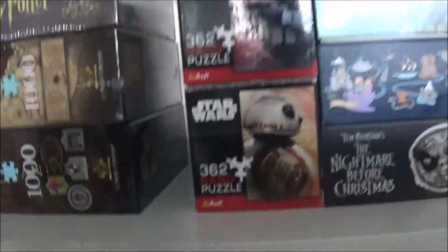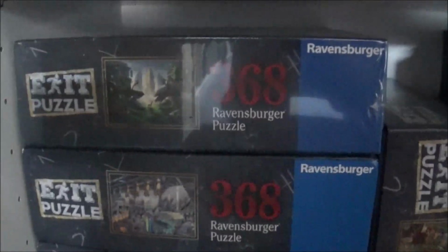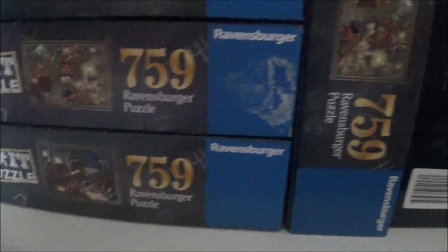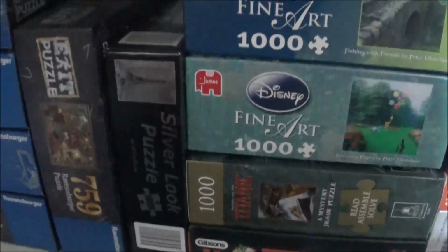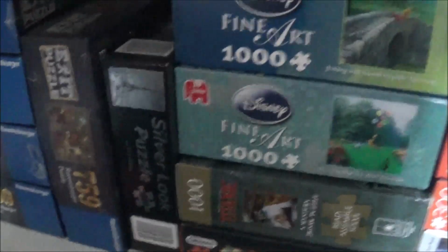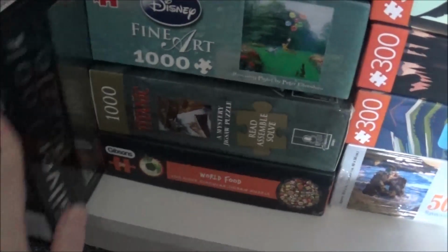Okay, and if we go down, we've got all the exit puzzles I've got. So those are a few at the moment. And here you will find a silver puzzle. I had this for a long, long time, and I don't know if I ever will do it because I don't think it will be easy. So, yeah, I'll see.